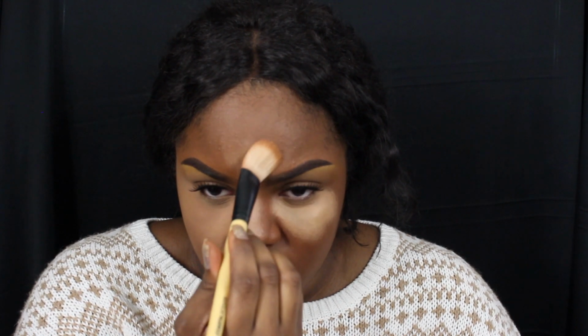I don't put a lot of concealer on my forehead because it's already big, so I don't want to highlight it too much. And I have not dipped my brush back into any product. I'm just using whatever's left.